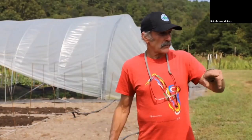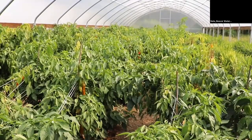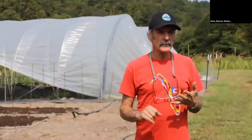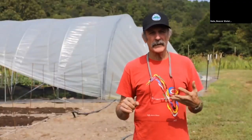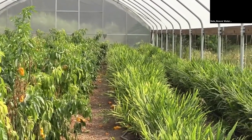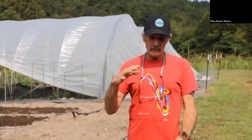You'll see houses up here. The pepper crop up here was not planted on landscape fabric this year, which you can plant on black plastic mulch film. You can plant through straw. What we did in this case is we planted the ginger on bare ground, and it's not mulched because it has to be hilled up during the season. And we planted the peppers on bare ground and let them get about 1.5 feet tall.